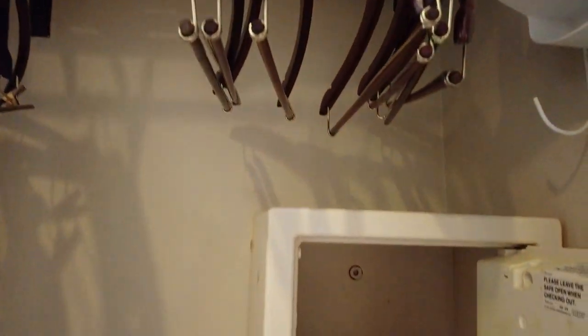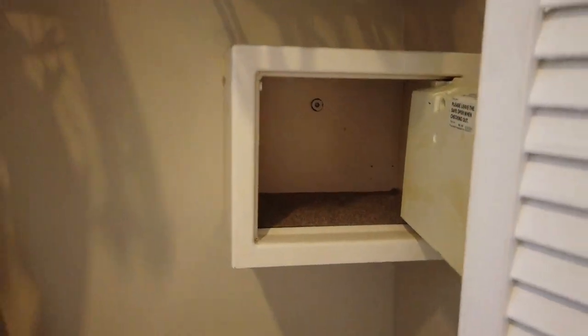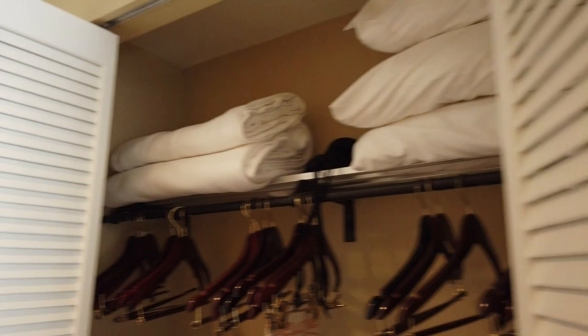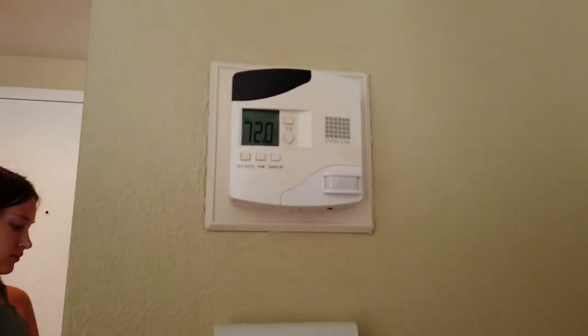What we got inside here? We're trying to stay out of Stu's way so we can do all the. Yeah, so you can see there's a safe, pillows, ironing, umbrellas, loads of hangers, and a board, lovely. Yeah, we've got all that. I think that's a joining door for next door. Obviously, aircon there.